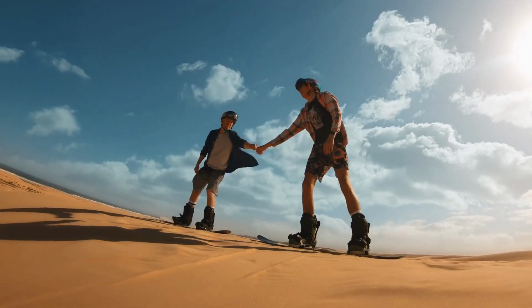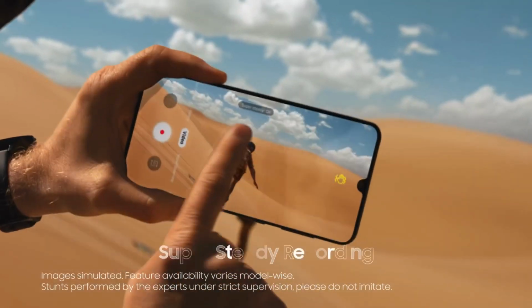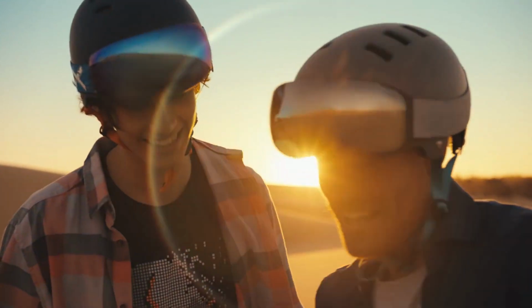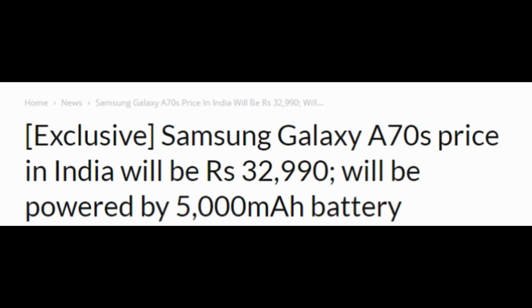Samsung recently launched the Galaxy A50s and Galaxy A30s in the Indian market, which are upgrades to the Galaxy A50 and A30 that also launched this year. Now, Samsung is all set to launch the Galaxy A70s in the Indian market as per some reports. In fact, the pricing is already out, and as per a report, the Galaxy A70s is launching in India at a price of 32,990 rupees.